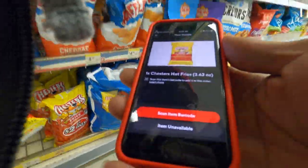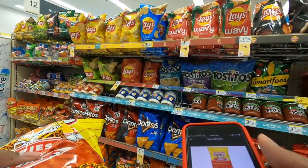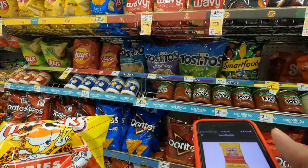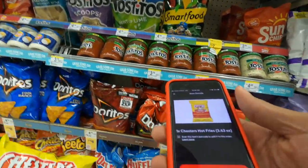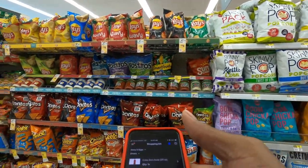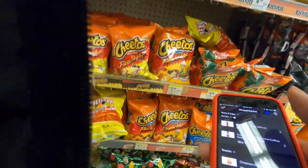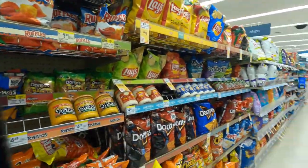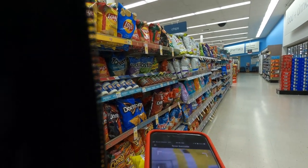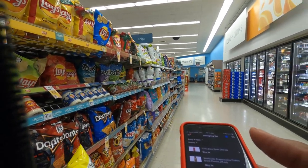3.36 back. This is a 5.14 back. So it has to be smaller than this. But I don't think they have a smaller one than this, actually. So what we're gonna do, we're gonna skip that one for now. Oh, here you go. Let me check. Yeah. Oh, this one right here. Grab that. You have to scan it. So we got to scan this one. Scan that. Boop, boop, boop. Got that. Add that right there.